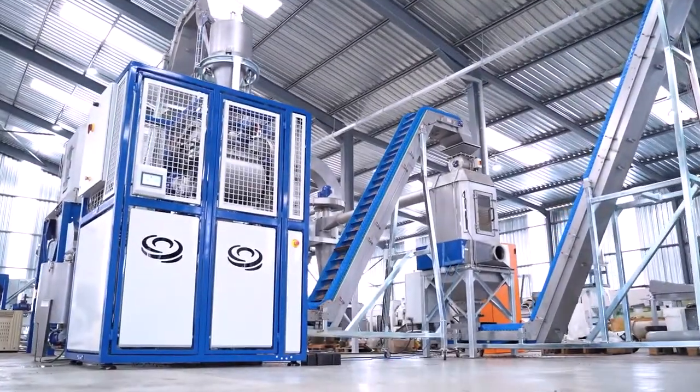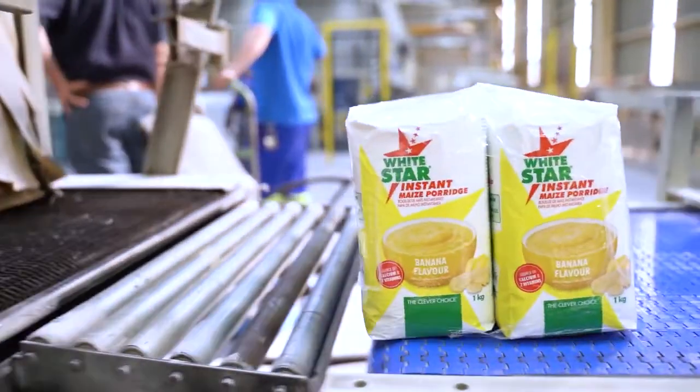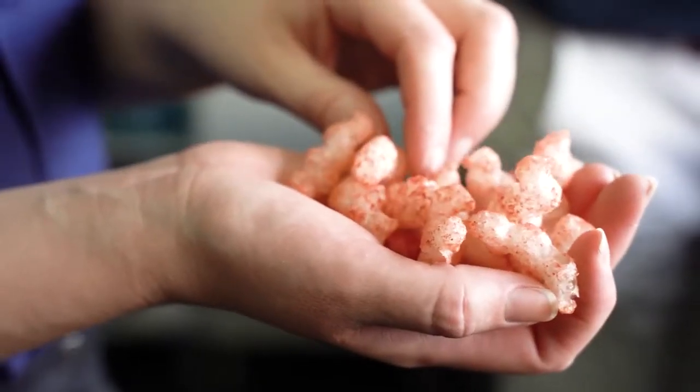CFAM extruders are being used to produce pet foods, instant porridges, aqua feeds, snacks, and breakfast cereals.